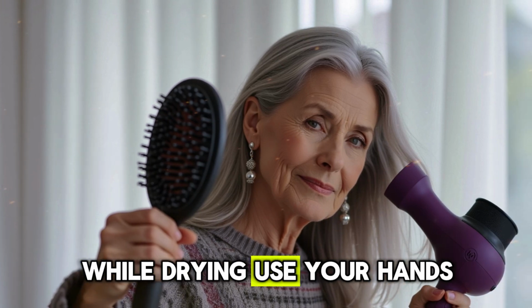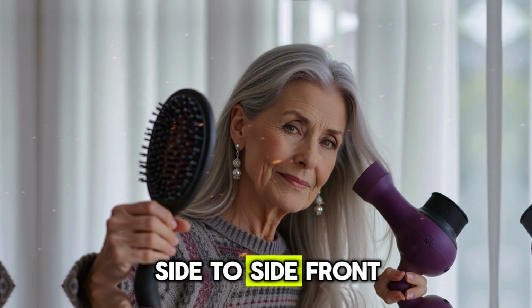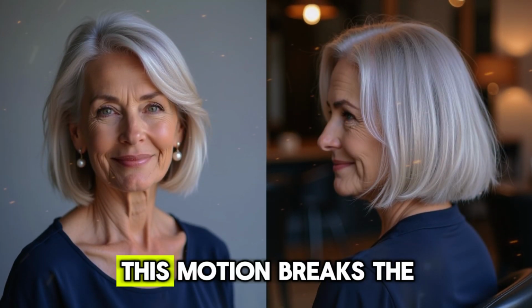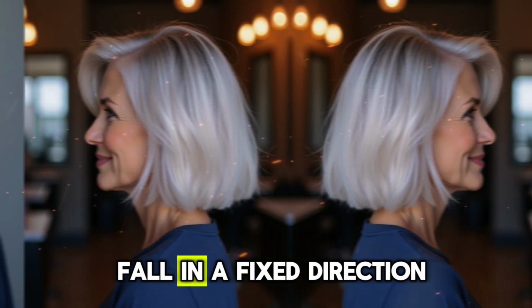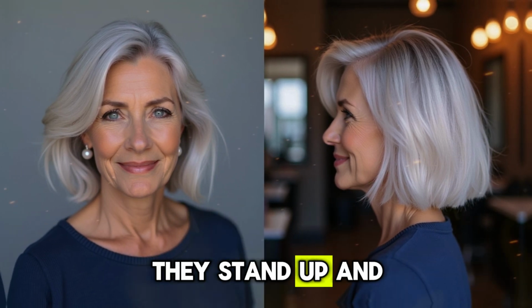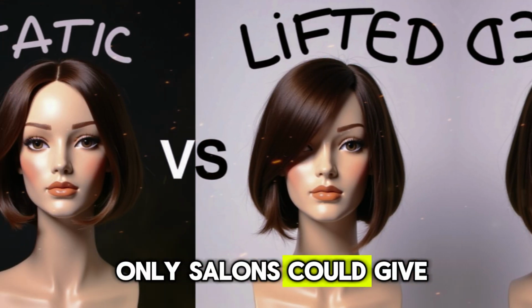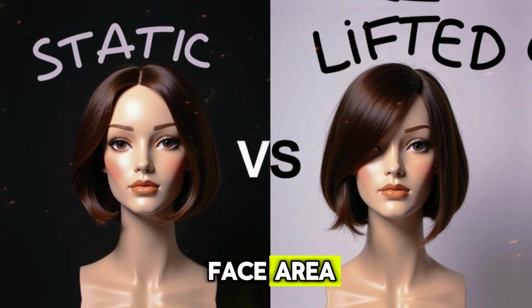While drying, use your hands or a round brush to gently move your hair side to side, front to back, as if drawing a zigzag line. This motion breaks the laziness of the roots, so they no longer fall in a fixed direction. When the roots don't know where to fall, they stand up, and that's the precious natural volume you thought only salons could give.